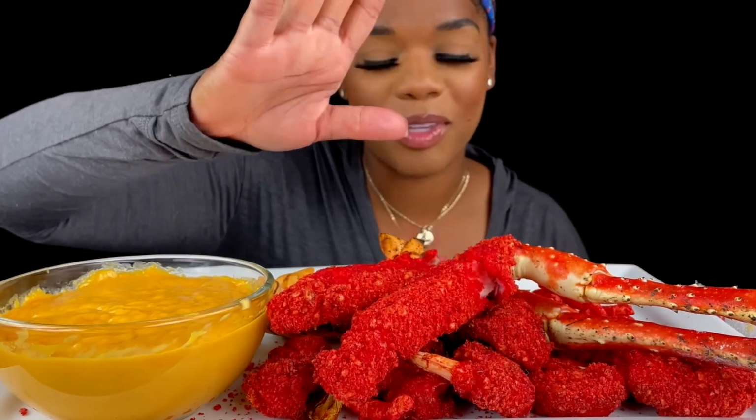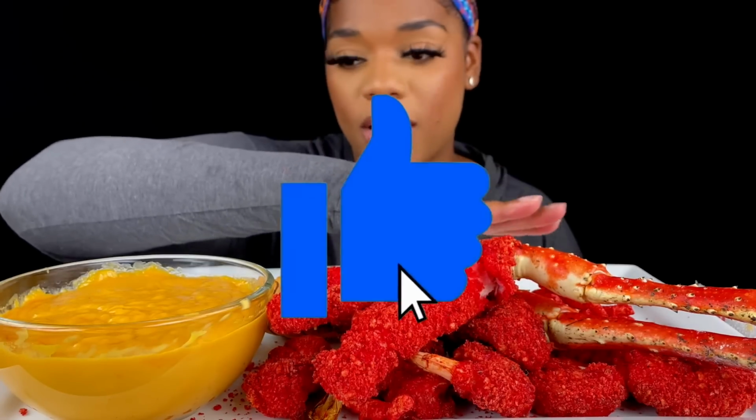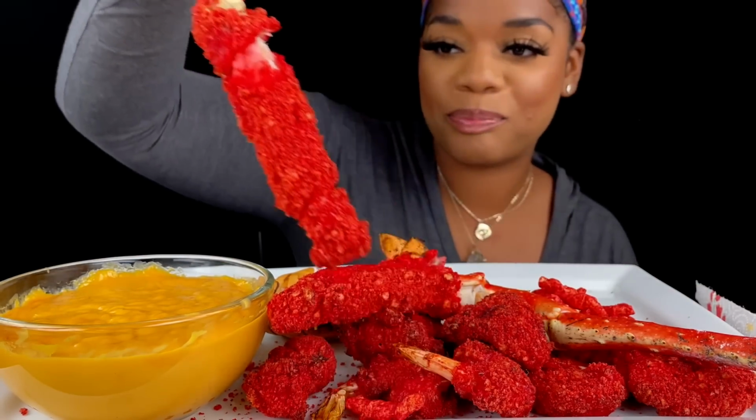So yeah, today we have some more hot Cheeto foods. We have fried hot Cheeto king crab, shrimp, lobster tail, and I also just have some hot Cheetos right here, and I also have some nacho cheese dip. All right, y'all, let's go ahead and get to eating.